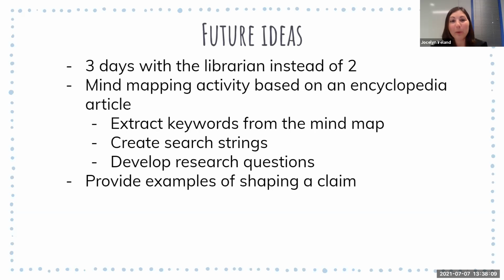So I think it's going to be really helpful for them to organize their thoughts. It's a good pre-writing strategy, but it'll also help them identify good keywords to use, develop good search strings, and develop research questions. And these research questions should help them develop a better claim. And then I'm going to provide a little more examples of how you can use research questions to shape a claim. So a little more emphasis on things that I know that they struggle with. So I feel like every year we're just going to get better. And hopefully one of these 3 days we'll be able to meet in person and do that goose chase scavenger hunt.